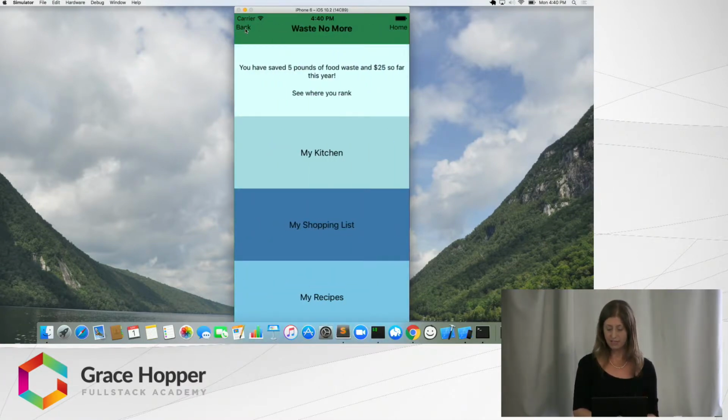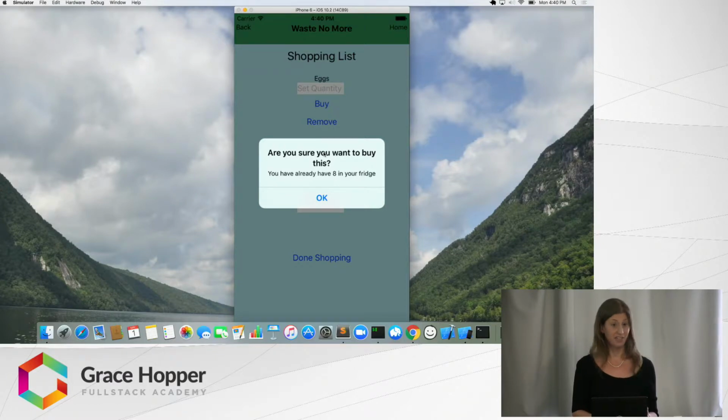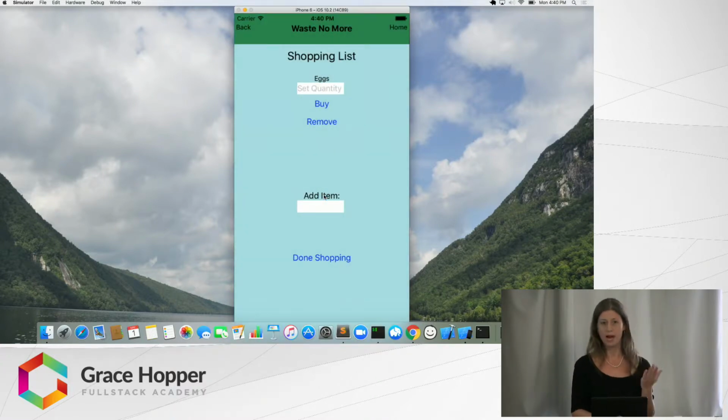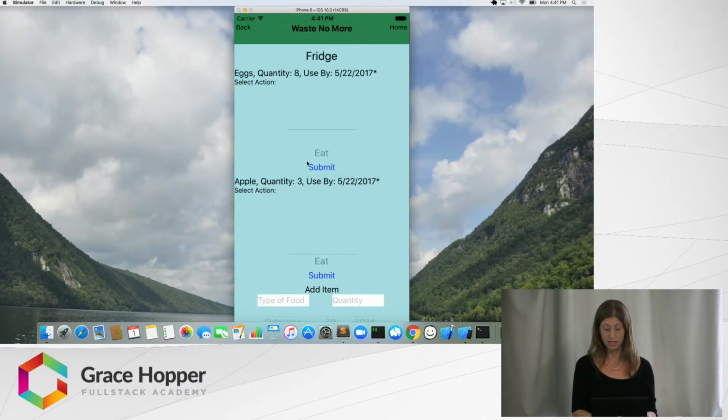But let's say, here's the first scenario, you're in the grocery store, and you say, I'm going to buy some eggs. And it tells you that you already have some. So this will prevent you from buying some that you already have. It also combines your shopping list with your My Kitchen, so it helps you keep track of things really easily if you use this as your shopping list. So let's say we are going to do some apples. Now, when you buy it and you're actually done shopping, if you use this as a shopping list, it automatically shows up in your fridge. So that's a very easy way to track things.